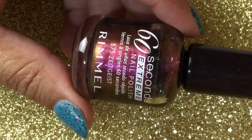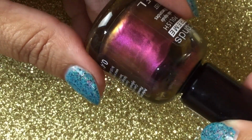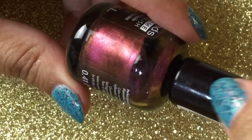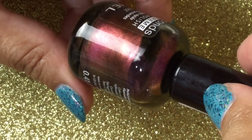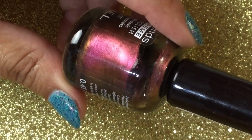And then I have this Rimmel. This is called Zeitgeist, and you guys, this is super old multi-chrome. It's so pretty. It holds up compared to multi-chromes I have in my collection now that are new, and so I will be keeping this polish.